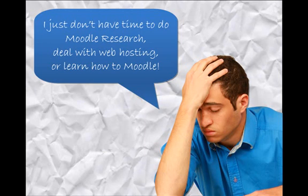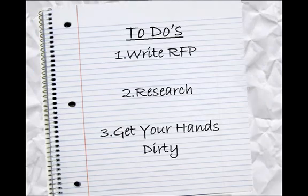It's important to do your research and testing before making the leap to Moodle or any learning management system for that matter. Here's some steps I took in the LMS selection process and some tips that may help you decide whether Moodle is right for your organization. First of all, write an RFP. Writing a request for proposal, RFP, really helps you to analyze what exactly you need in an LMS.